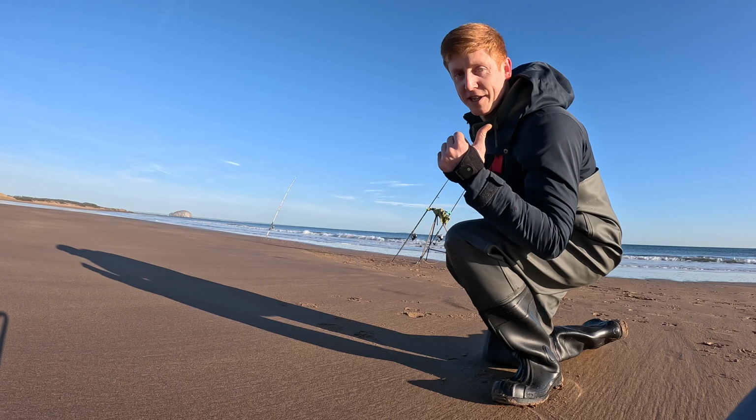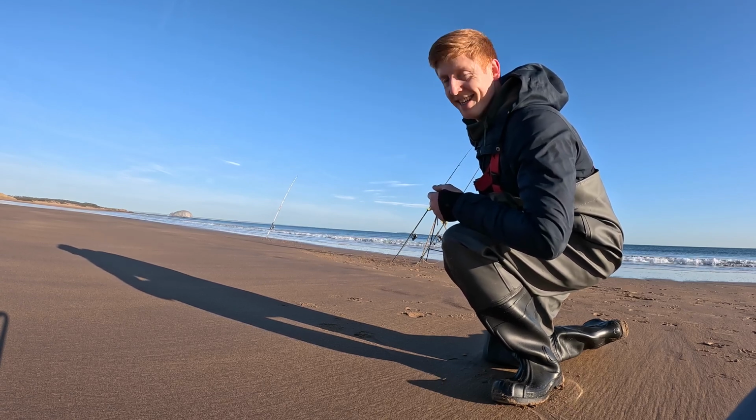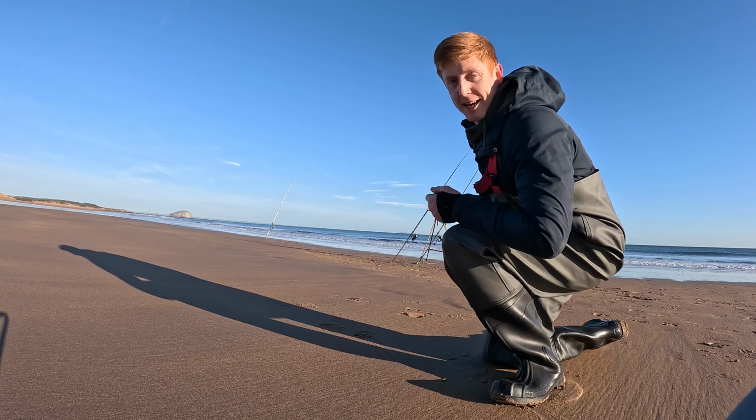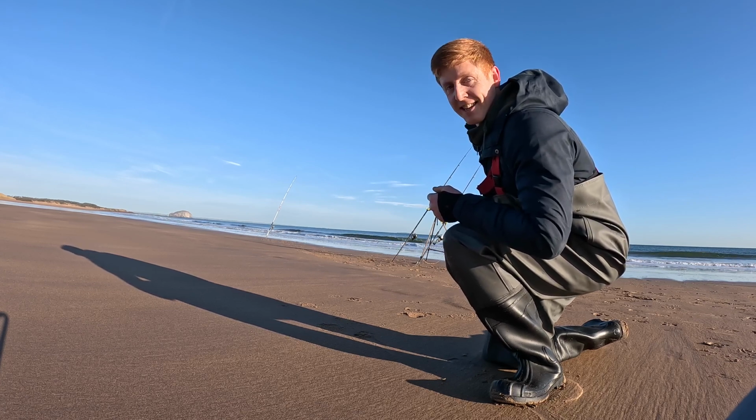Douglas got a fish on his very first cast, putting me to shame already. Hopefully we get one soon though. It's a cracking morning, absolutely stunning.